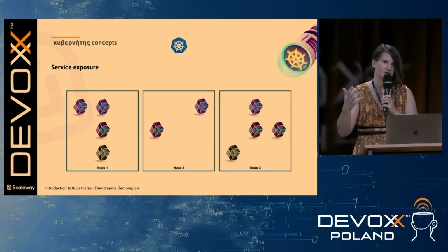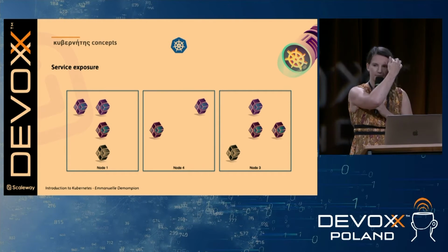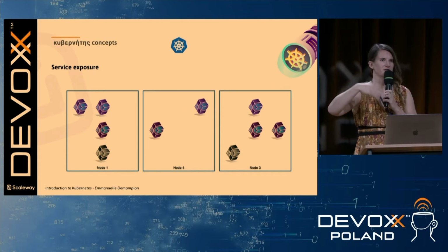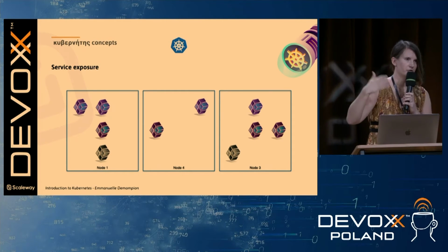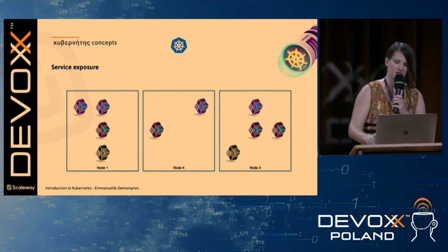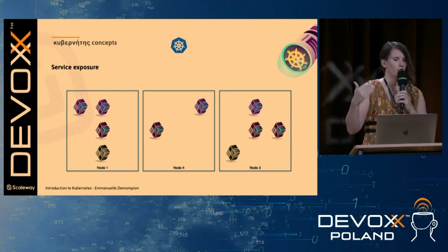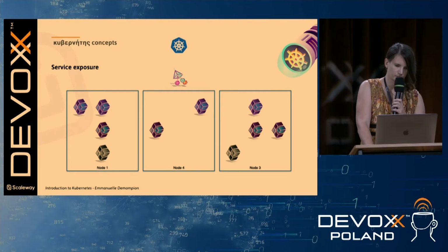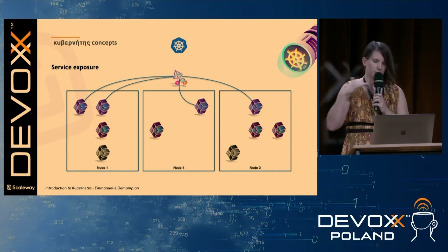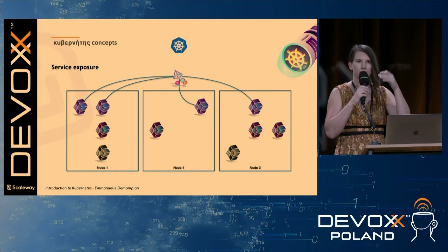So I was talking about software as a service, about marketing stuff, but you want to expose those services to outside the cluster. So you want people to connect. So what you're going to do is expose your service directly within Kubernetes with a service of type load balancer, for instance. And with a load balancer, you're going to be able to reach the containers that you want to reach on the port that you define.